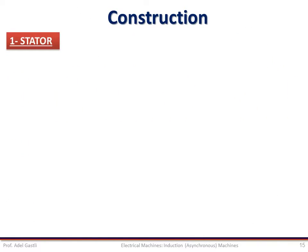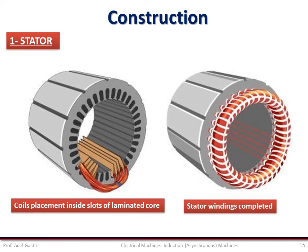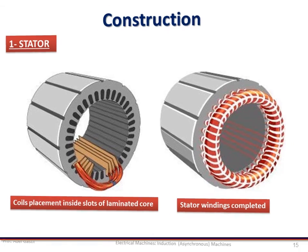Let us start by looking at the construction of the stator. The stator core is made of laminated sheets with teeth and slots structure to accommodate the coils of the stator winding. A three-phase winding made of several coils that are placed in slots, which are cut on the inner surface of the stationary part.